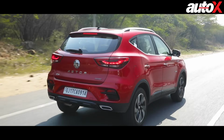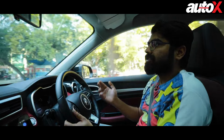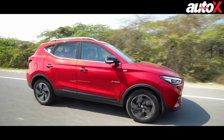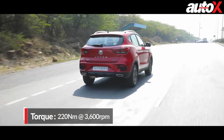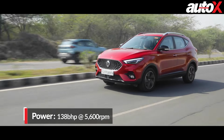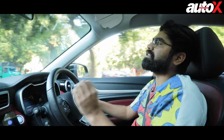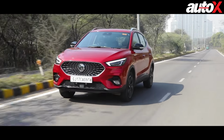You don't hear that 3-cylinder thrum. There are no vibrations at idle or anywhere in the rev range. So yeah, refinement is a great big plus. As far as the engine is concerned, there's ample torque in the bottom end. There is a good amount of torque in the mid-range. But the way this engine builds power is in a very linear fashion. So you never feel the turbo punch kick in, or you never really feel yourself pinned back in your seat. And that's a good thing because it keeps you comfortable. If you're not looking for a sporty experience, you really wouldn't miss it.